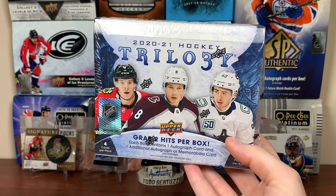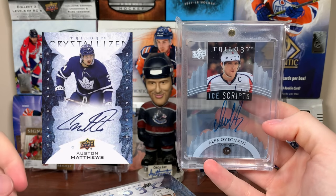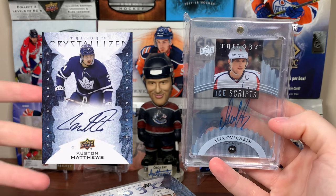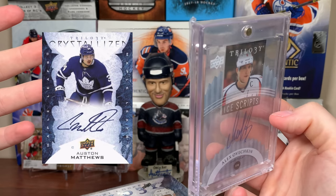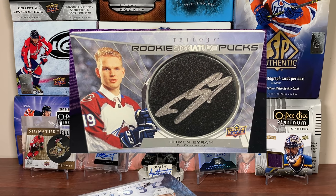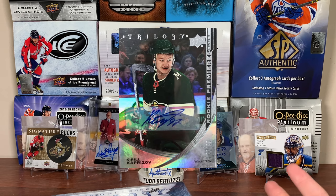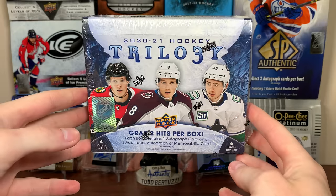So what I'm looking for in here, one thing I didn't notice from last year is the crystallized actually replaced ice grips. There weren't ice grips last year. There's not ice grips this year. The crystallized are like the same thick plexiglass rounded corner cards. They're available in here. Looking for those. Signature pucks, that's a staple with Trilogy. Looking for a nice signature puck there. Also we're looking for some rookie autos. Of course, Lafreniere, Tuitsla, and Kaprizov. And they're tiered by level, so there's that. So yeah, Trilogy, let's get right into it.